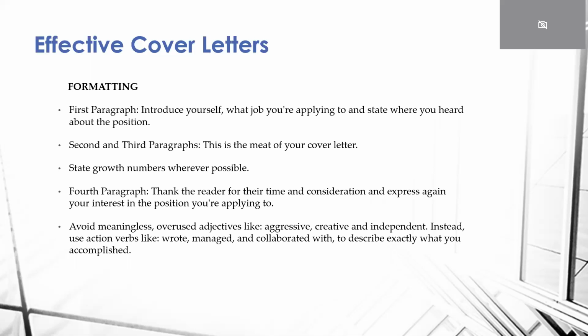Avoid meaningless overused adjectives like aggressive, creative, and independent. Instead, use verbs like wrote, managed, and collaborated with to describe exactly what you accomplished.